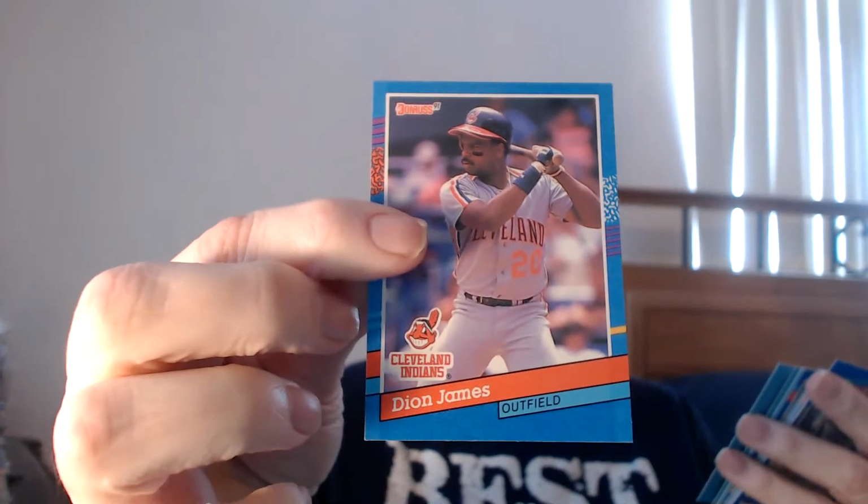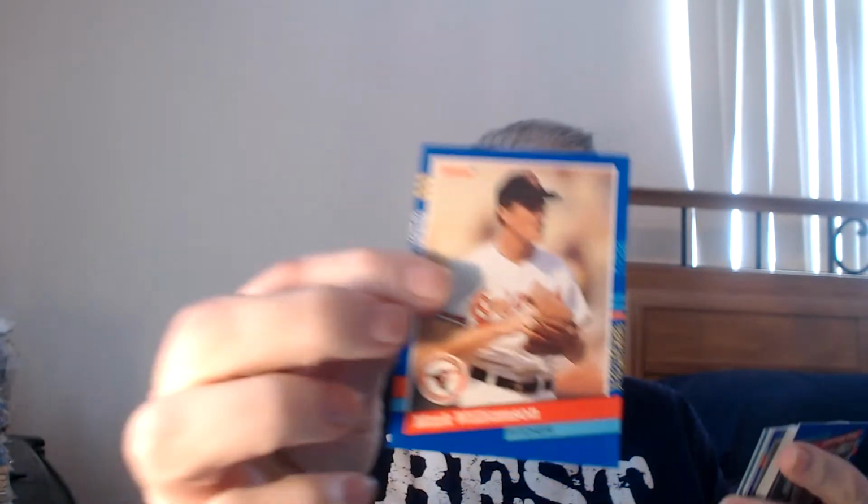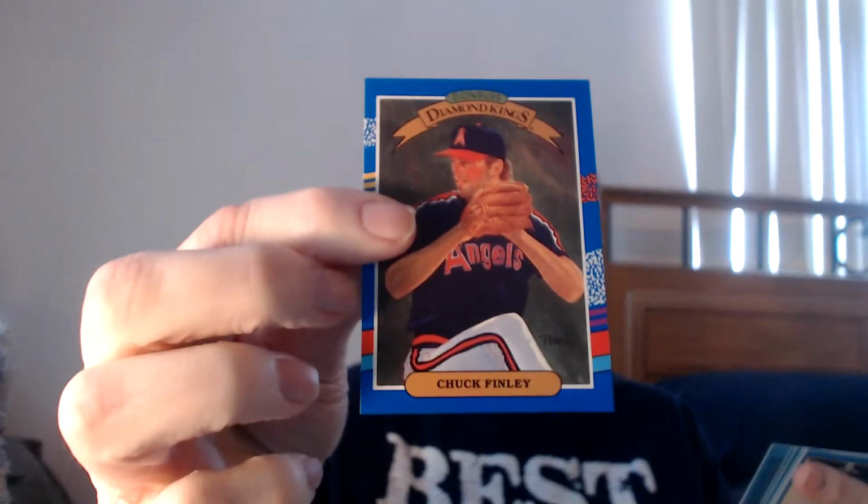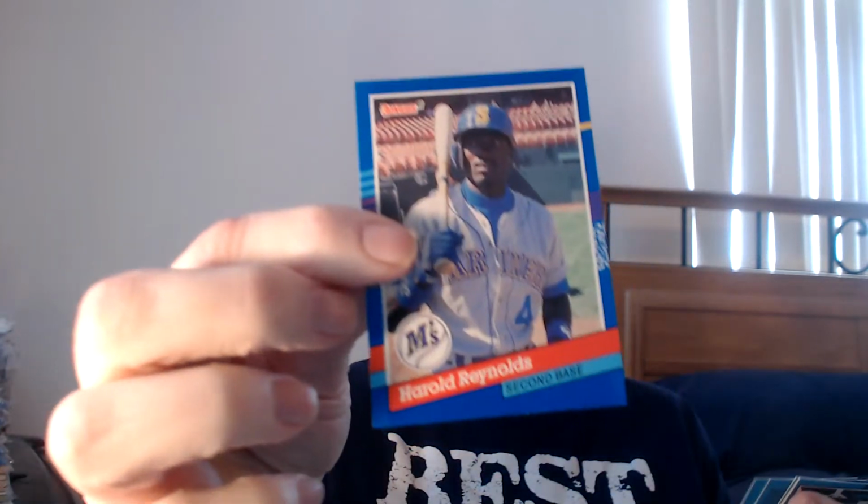Okay, first card of this pack is Deion James of the Cleveland Indians, Mark Williamson of the Baltimore Orioles, Dickie Thon of the Philadelphia Phillies, Dave Stieb, Diamond Kings card for the Toronto Blue Jays. Then we have Junior Felix of the Toronto Blue Jays, Terry Kennedy of the San Francisco Giants, John Franco of the New York Mets, Dan Pasqua of the Chicago White Sox, a Diamond Kings card, Chuck Finley from the California Angels. Then we have Harold Reynolds of the Seattle Mariners. Red rookie card, Julio Valera of the New York Mets.